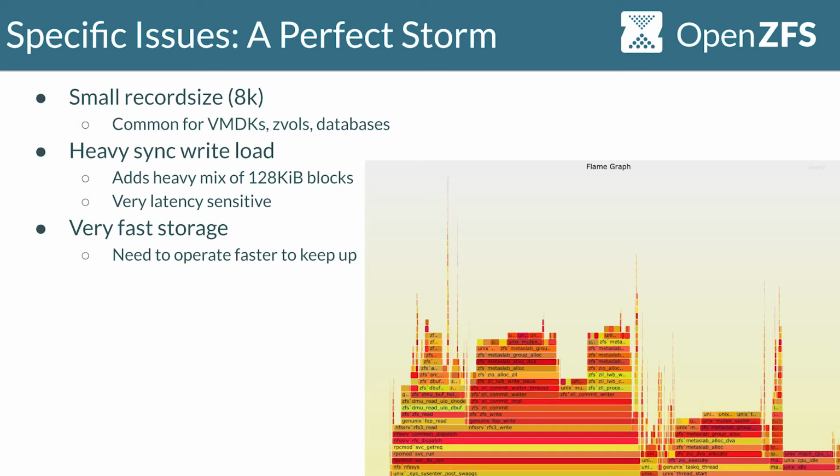Another important factor is that we have a heavy synchronous write workload. We do database virtualization primarily, and databases like to use synchronous writes for reliability purposes. And NFS likes to use synchronous writes. One part of this is that it adds a really heavy load of 128 kilobyte allocations for all these ZIL blocks that you're allocating. So we have to do a lot of really small allocations, but also really big allocations. And this really wide mixture can result in extremely heavy fragmentation extremely quickly.